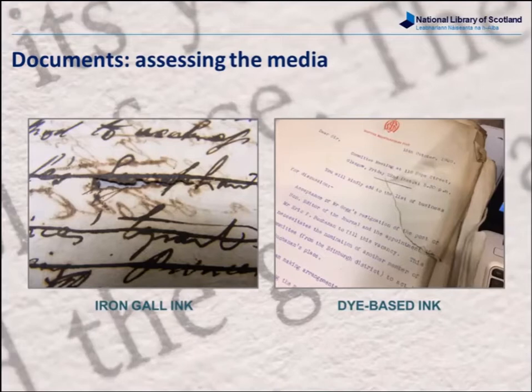Dye-based inks, on the other hand, like those used in biros, markers, and felt-tip pens, are another common medium. They are also used in many inkjet printers. Synthetic aniline dye emerged in the middle of the 19th century as a cheap and useful colorant. They have poor light stability and a high sensitivity to moisture. If a document becomes wet or damp, the ink will bleed or run, and that's an irreversible issue. To preserve documents with dye-based ink, moisture ingress and excessive light exposure must be avoided.